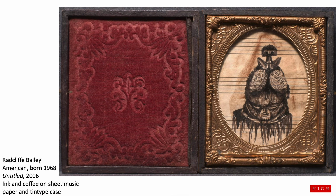This is a small drawing, about 4 inches by 3 inches. The work of art is framed in wood. It's then divided by 2 smaller wooden frames, as if it could be closed, like a book. On the left side of the frame is a dark red fabric with a raised floral design. On the right side is a sheet of music notation paper with a small pen and ink drawing of a mask. The paper is stained and is a cream color. Around the drawing is an elaborate gold frame with designs that are similar to the designs on the left.